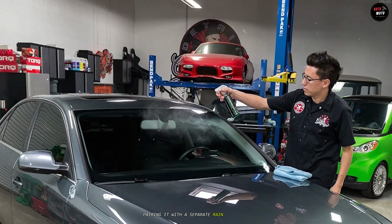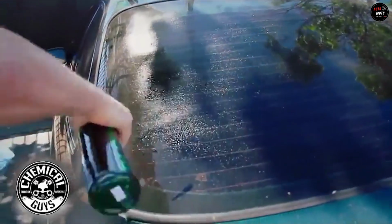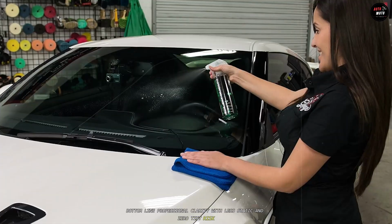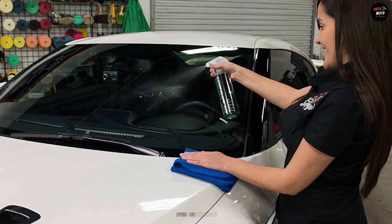Pairing it with a separate rain repellent gives the best of both worlds if long-term water behavior is the goal. Bottom line, professional clarity with less static and zero tint risk. Ideal for people who want expert-level results without scent, dyes, or residue.